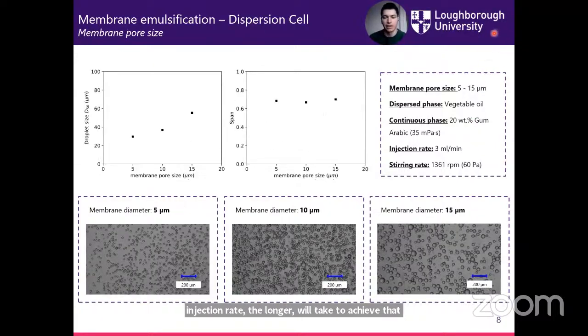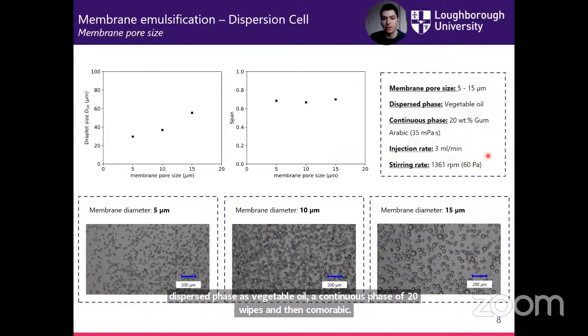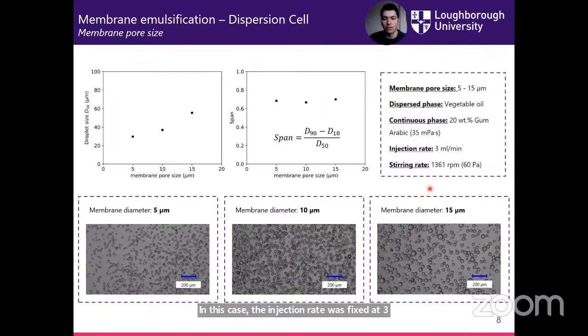So we've seen that we can adjust the shear and the injection rate to achieve smaller or larger droplets. In this case, we're changing the pore size of the membrane. We're using the same dispersed phase of vegetable oil and a continuous phase of 20 weight percent gum arabic. The injection rate was fixed at 3 milliliters per minute, and the stirring rate was fixed also at 1,361, same as before.